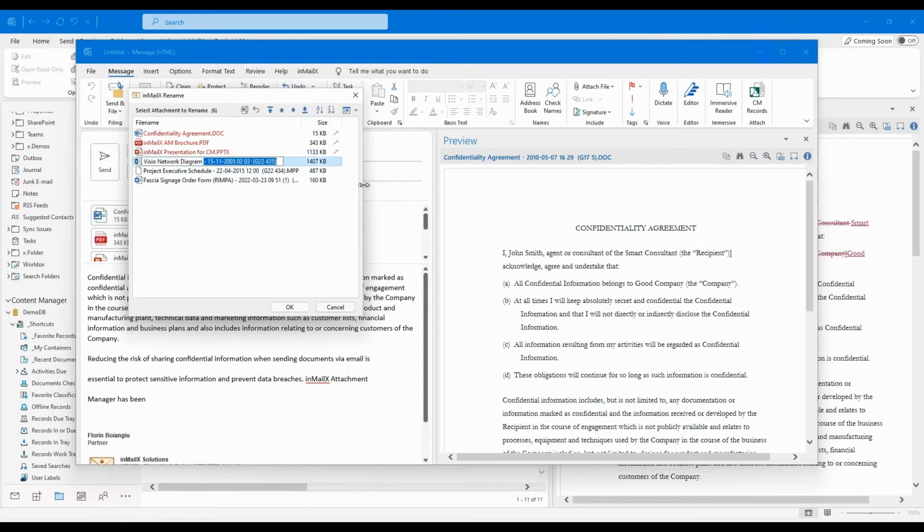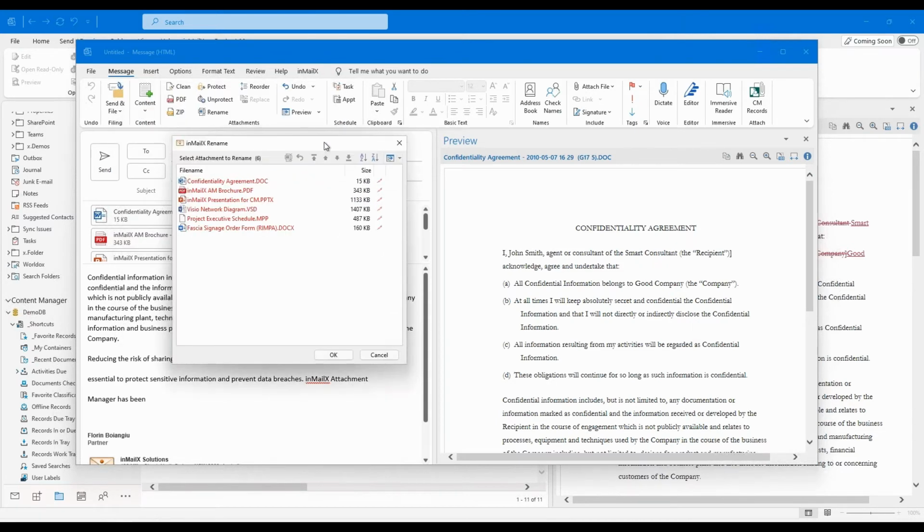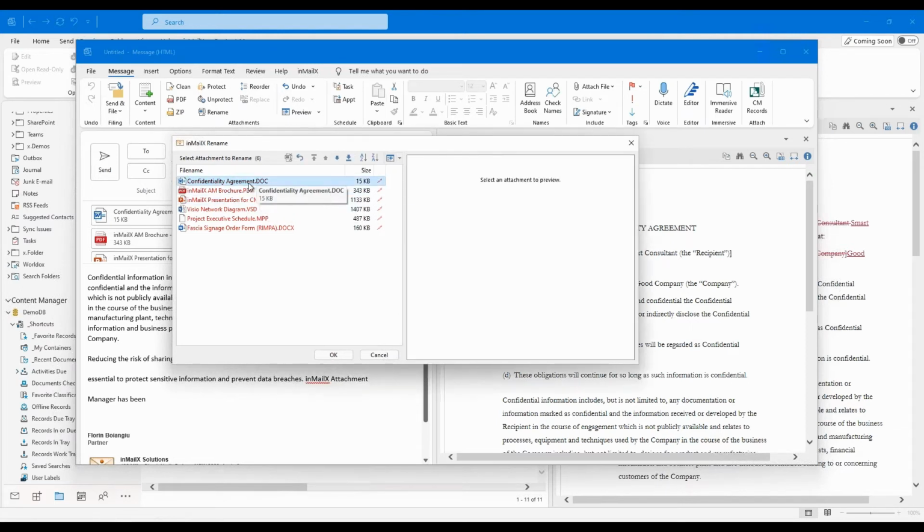So this eliminates the need for a user to copy these records on their desktop, make changes, and then attach them from their desktop because they simply want to change the title. It's also better from a security perspective, because people don't end up with records copied somewhere else outside the CM, because this is done just inside the email message. Again, before selecting a name, I can also preview in this window.